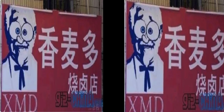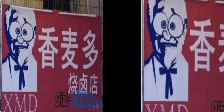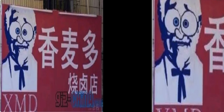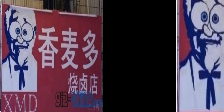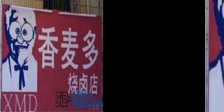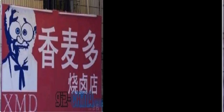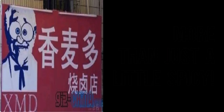On a lighter note, XMD seems to have just taken Colonel Sanders' face and put some different type eyes on it. When you look at it, I'm sure you'll laugh a little bit, but judging by the look on this mascot's face, expect your chicken to be more than just a little spicy.